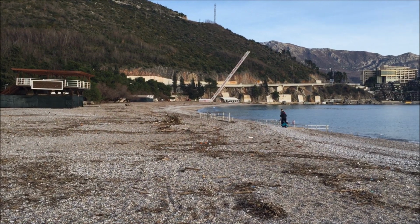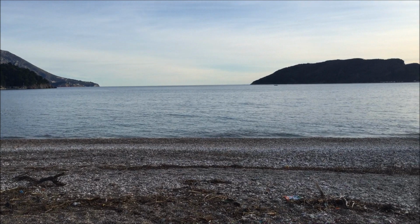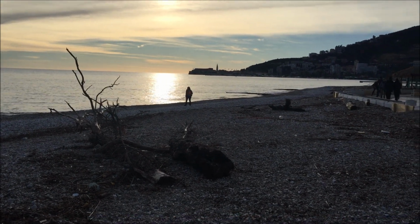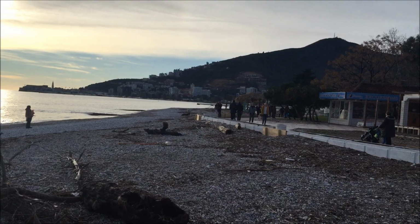That's the famous Budva beach. It's quite nice and it's clean. Yeah, it extends for miles and miles, you see. It's not visible as well.